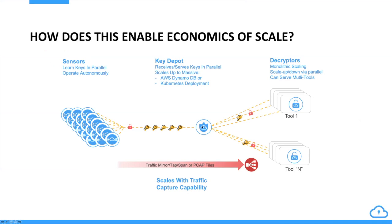in their case, a DynamoDB in Azure, and I think the cost was like $1,600 a month for the DynamoDB. But that was able to serve scale up and scale out of decryption systems all day long by not having to worry about landing the keys in the same place as the packets. Instead, the decryptors can simply pull the keys when they see encrypted packets landing on their interfaces. And very important for things like 5G and massive scale operations.